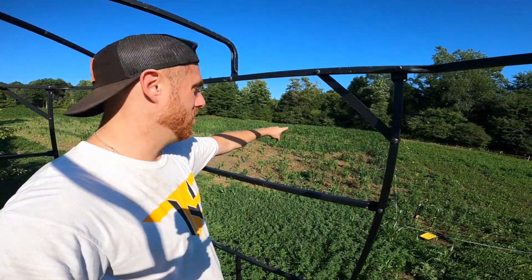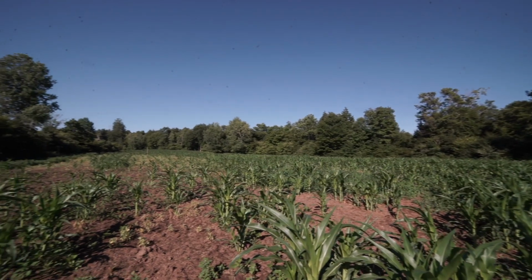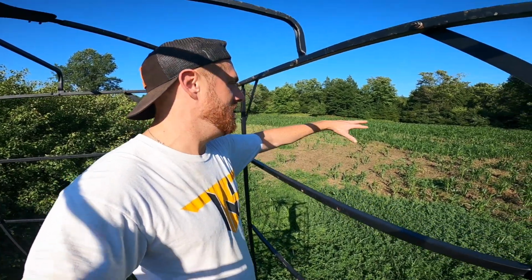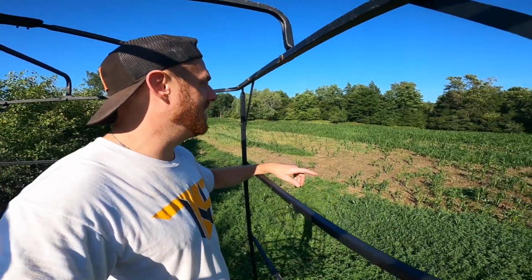But look at how big this corn is back here. It really shot up in the last week and a half or so. We got a couple rains that we absolutely needed, and then the past like 2 or 3 days have been 90 and just sun, baking heat, and this corn has just shot up. Dean hit it with nitrogen last week, so I think that helped.